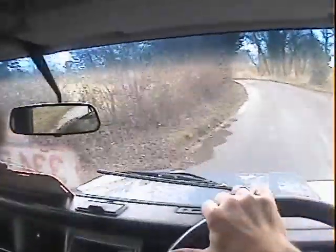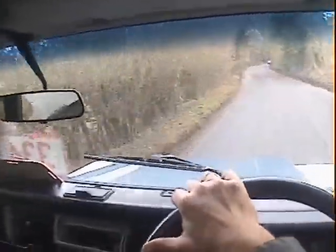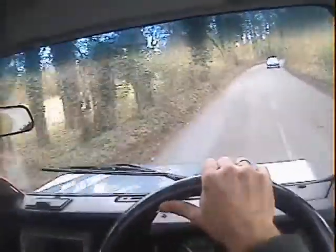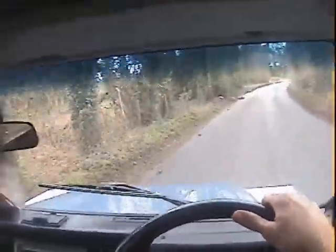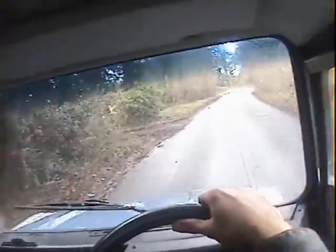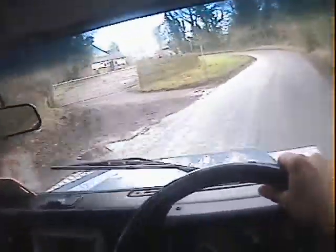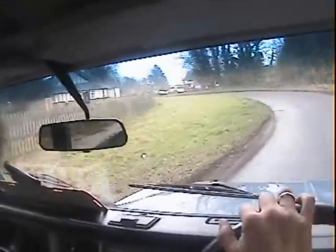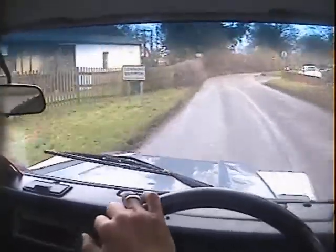Not much more I can say about it really. It just does what it's supposed to do. Obviously got power steering. Well, I'd say it drives without absolute fault, but not too bad at all. I think that's about it really.